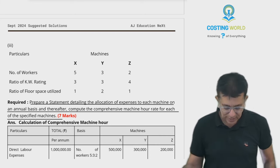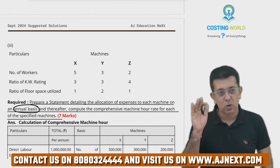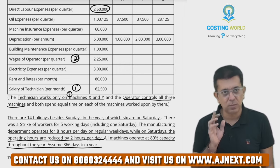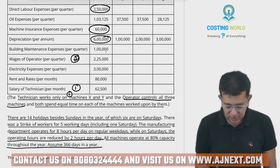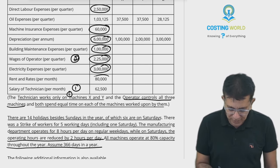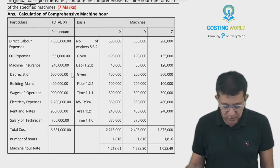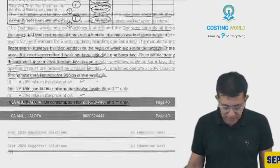Now, see, first thing that I did, I have to be calculating all the things on annual basis. If you have to compute the things on annual basis, so what I have done, I multiplied this thing by 4, because this is per quarter. I multiplied this by 4, by 4, by 4, by 4, by 4, by 12, and by 12. And accordingly, I made a statement over here. So, therefore, all these expenses. So, check up please. 2,50,000 became 10 lakhs over here.